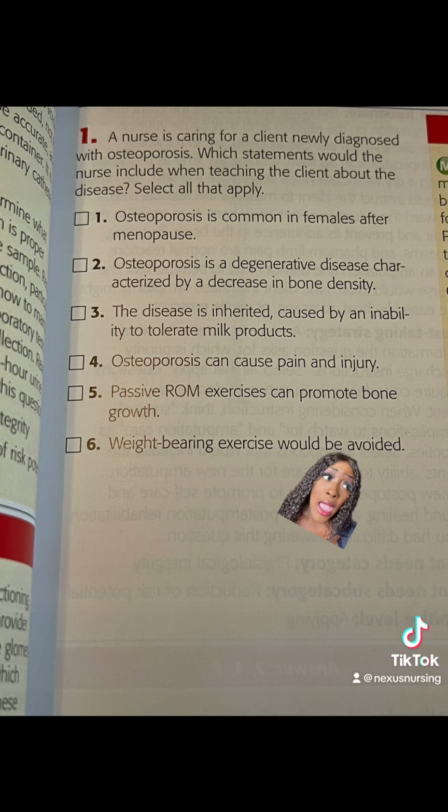5, passive range of motion exercises can promote bone growth. False. Range of exercise is important. If the patient can't do active range of motion, you want to help them do passive range of motion. That's very important. We don't want that patient stiff, but it doesn't help with bone growth. What helps with bone growth? Weight-bearing exercises, because weight-bearing exercises help push the calcium that was hanging out in the bloodstream to go back to the bones where it belongs to make the bones stronger.